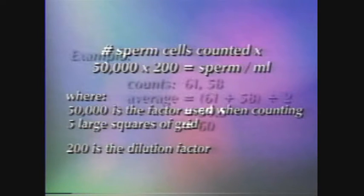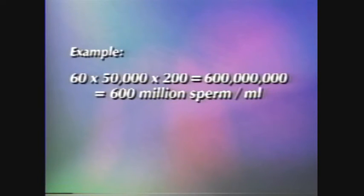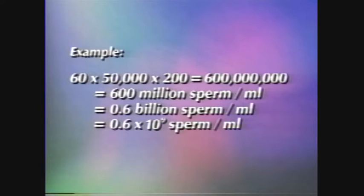For example, if the 2 counts are 61 and 58, the average is 61 plus 58 divided by 2, which equals 59.5, or rounded to 60. Then, 60 times 50,000 times 200 equals 600 million sperm cells per milliliter of ejaculate, or 0.6 billion sperm cells per milliliter. In scientific notation, 0.6 billion is converted to 0.6 times 10 to the ninth sperm per milliliter. This number should be recorded.